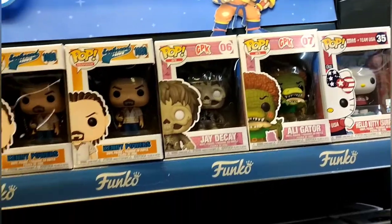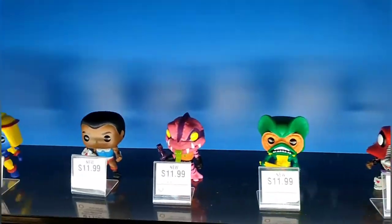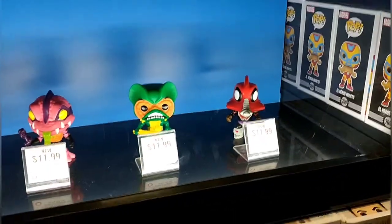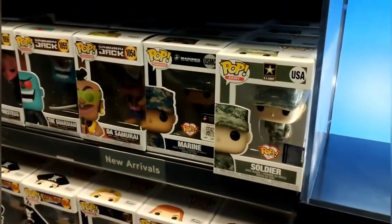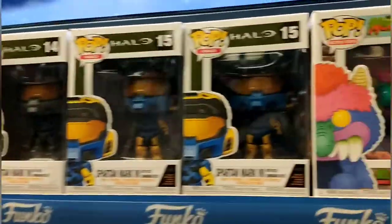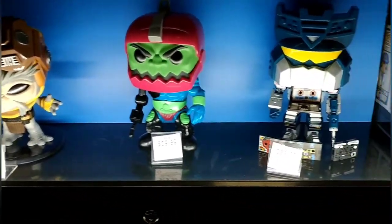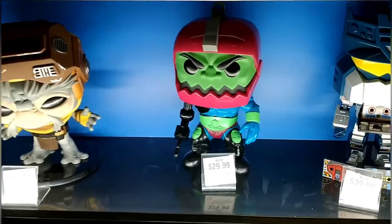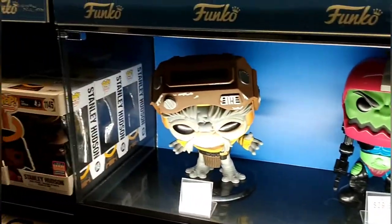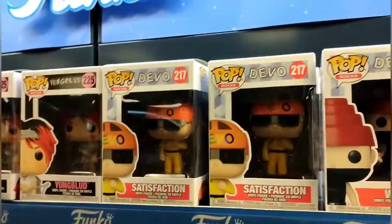Bobby Strail Kids. Captain America. Just so many pops to go through. Masters of the Universe Funko Pops on display. Just tons and tons. I'm not going to go through each and every one because it's just way too many. I always wanted this one. I will get this one eventually. These look so nice. Soundwave. Ahsoka. Devo. I like Devo.